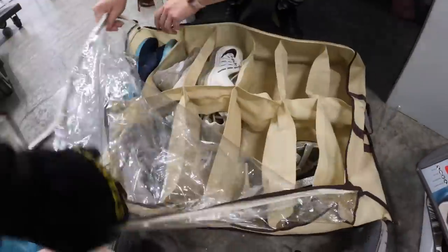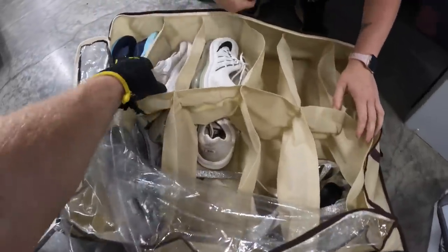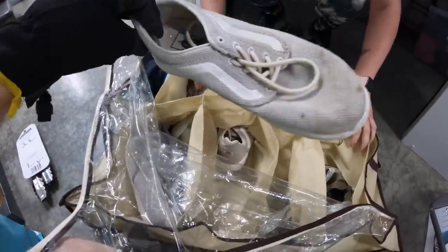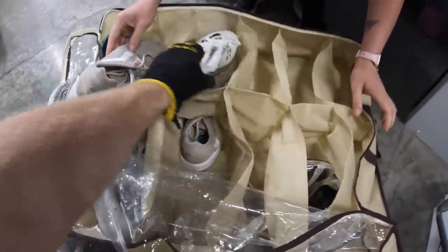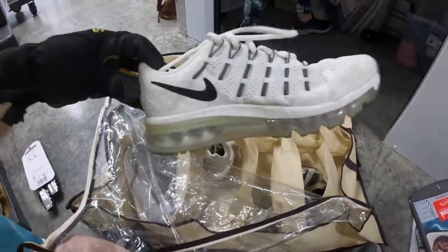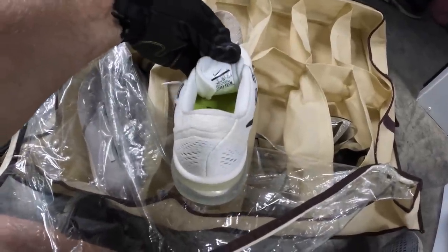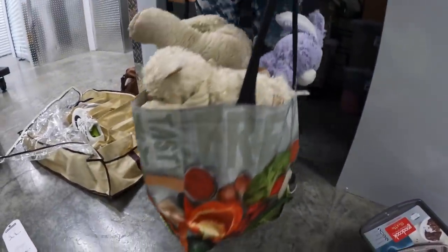All right, let's go see what else we got in there. Are those shoes? So we have Vans, Nikes. I mean, they're in pretty good shape. Definitely could be cleaned up a little bit, but these will sell. And these Nike shoes are probably $40 right here. I'd have to look up the right one on the tongue. You can look that up and easily see what they sell for. I sell a lot of shoes.